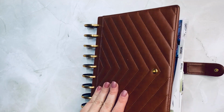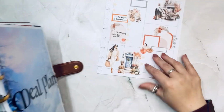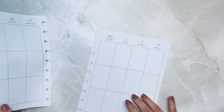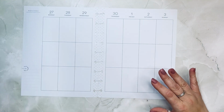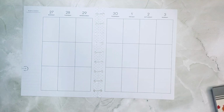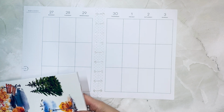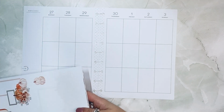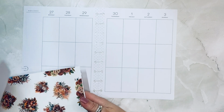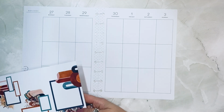Today we're going to be creating a spread in my catch-all planner, which is for the week of November 27th till December 3rd. It is my catch-all, which is called Deep Botanicals, and it is a classic size Happy Planner. Today I'm going to be using Autumn Days from Cassathetic Plans, and I am still making a fall spread as this week falls into the section of November.